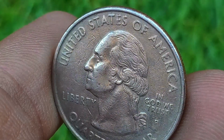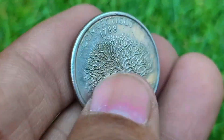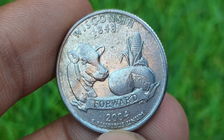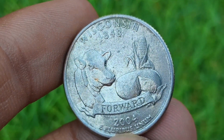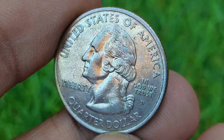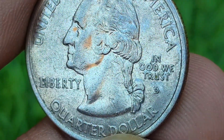Die chips, cracks, and cuds, a large cud chunk missing near the rim, $300 to $1,200 depending on size and location. We're talking about the legendary 2004 Wisconsin State Quarter error, a small minting mistake that turned this otherwise common coin into a 5-figure jackpot. That's right, collectors have gone absolutely wild for it. A few very special ones have gone for a jaw-dropping $35,000 to $50,000 at auction.